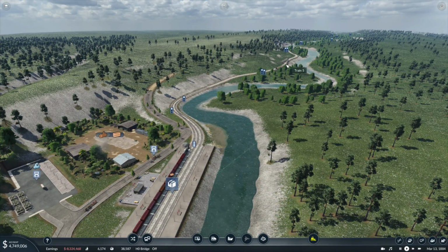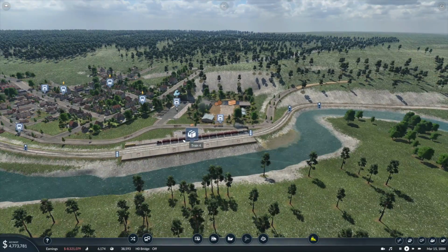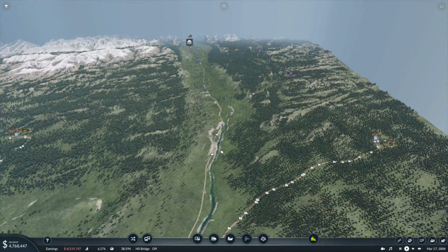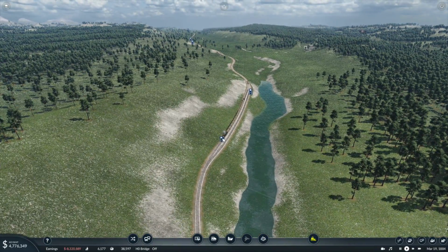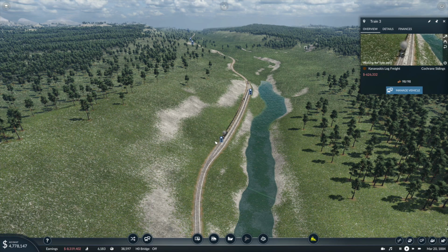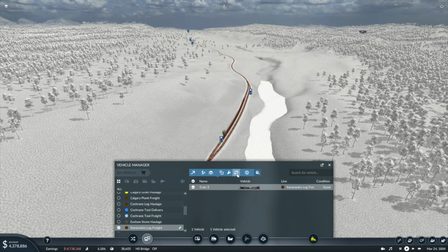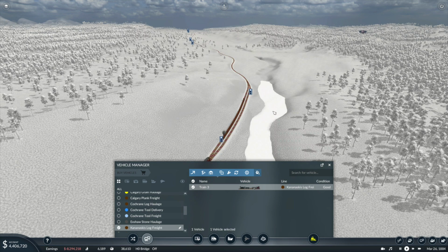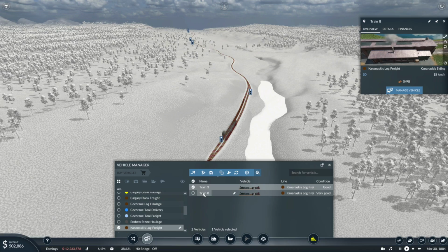Somehow we've got to get this one boosted up and match some sort of line rate with this logging train here. Now this logging train, which is held up waiting for our passenger train, I'm wondering if we could double it. The cost of doubling is going to be astronomical. Not replace, not modify. We're looking to clone, and apparently we just managed to clone it. I don't know how much it would have cost, but there you go.